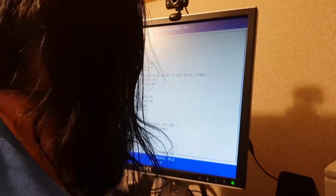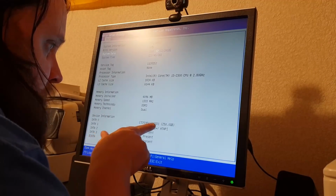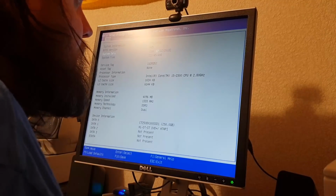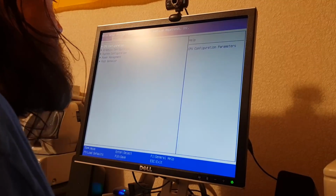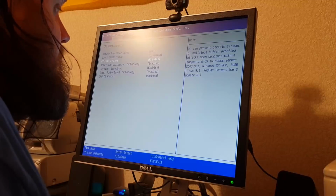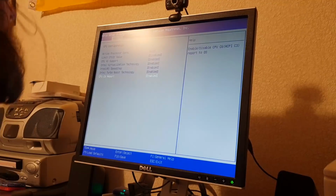It's got 4 gigs of DDR3 1333 MHz RAM. Why did they put an i3 sticker on it? Yep. So we have SATA 0, Crucial SSD, nice. Yep, and it's all working. CPU configuration, active processor cores, all on, CPU ID value, CPU XD support, Intel SpeedStep, Turbo Boost, nice.